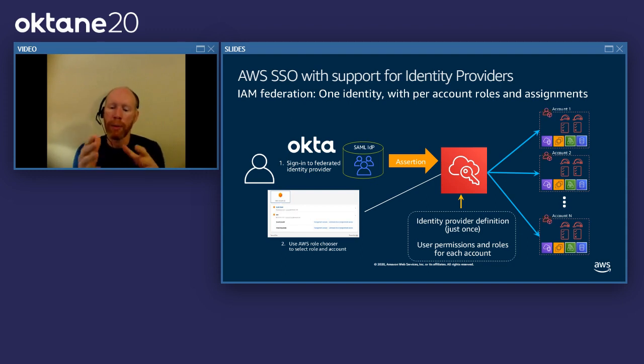And all the user permissions and roles for each of those accounts are also centrally managed and maintained in the AWS SSO application. So no longer do you have to go in and provision and configure those in each of your accounts, or if you have changes or new roles to make, you no longer have to get into every AWS account and provision those in every one. You're now doing that centrally from the AWS SSO product. So I think a really, really cool advancement.